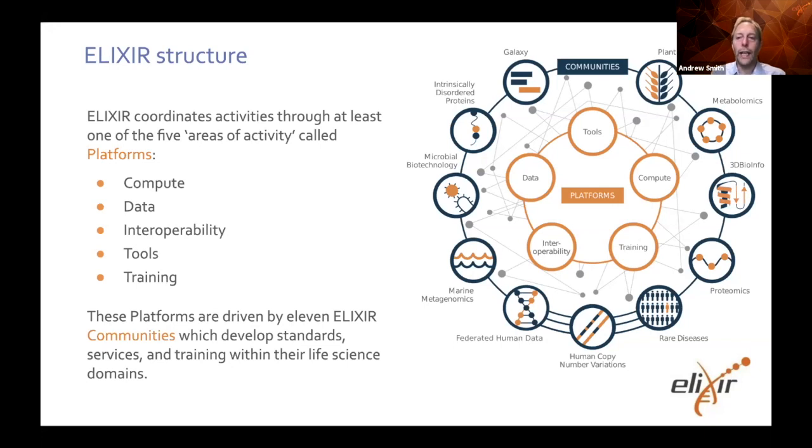And so you'll hear about some of the plant science communities in ELIXIR. We structure our activities around five platforms and then many domain specific communities as well. And so that's how we implement our work. That's how we fund projects through these areas. And you'll hear from the leads of the ELIXIR plant science communities through the following talks.